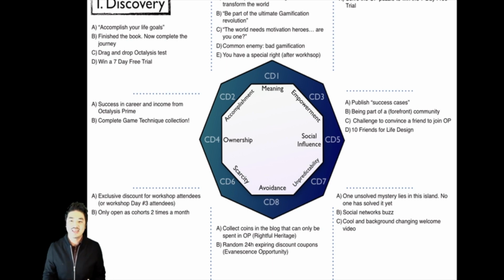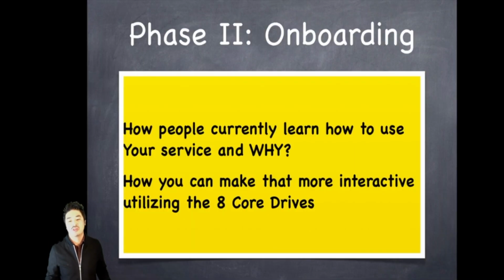A lot of different little ideas, like solve the OP puzzle to win the 7-day free trial. Keep in mind in this phase, every idea you think of, you can just throw it there. Even if there are bad ideas, that's okay. Just throw it here because bad ideas often can inspire great ideas. We're obviously not going to do all of that, but as long as it comes to your mind, it applies to the core drives, and it triggers desired behavior, you want to throw it there.